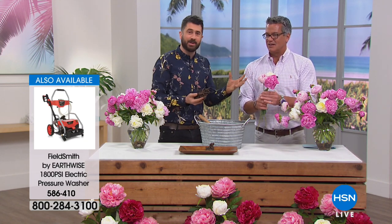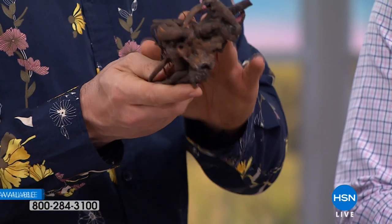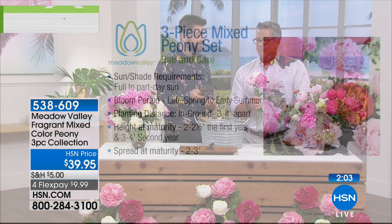Wow. Remember, you're going from a dormant bare root plant to that beauty within just a couple of seasons. It's the wise way to grow your peony plants as well, because they're dormant plants which are asleep, and they're lifted from the nurseries in Holland and sent to you at the right time for planting in your state.